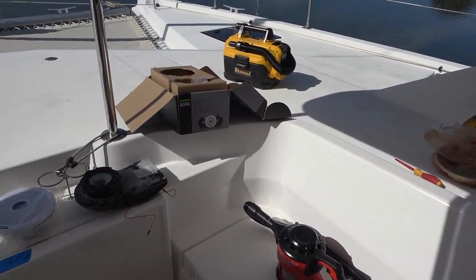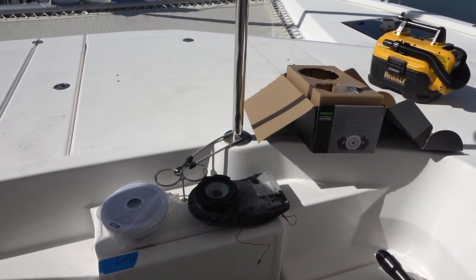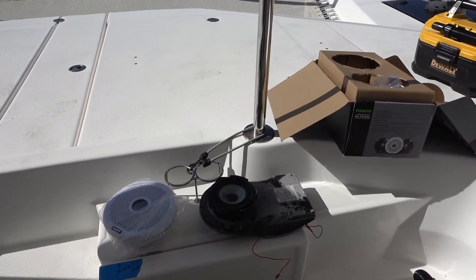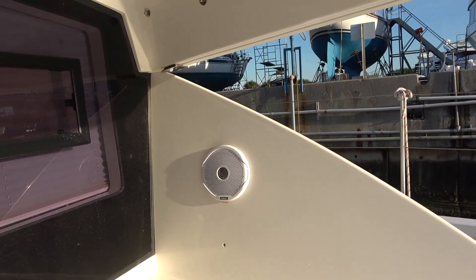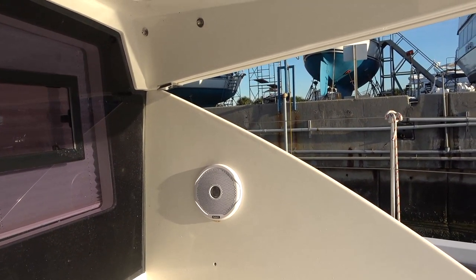The speakers that were in there were Bose, and they're huge. On the inside, you can see that black Bose. It's about double the size of the Fusions that we're putting in. We have new speakers now. The other ones got wet and corroded to the point where they couldn't be fixed.